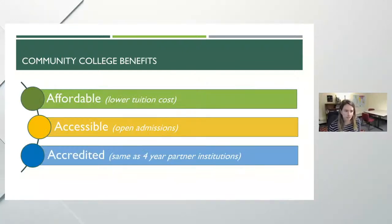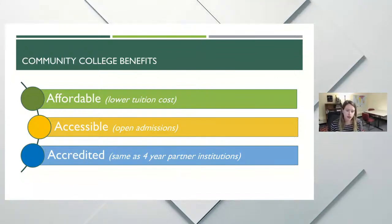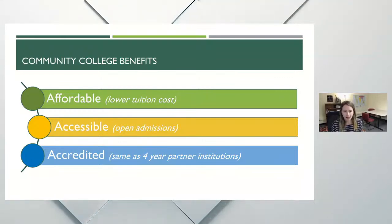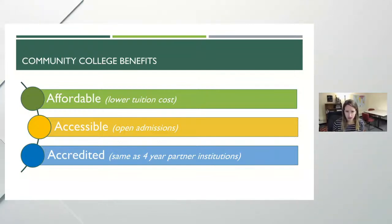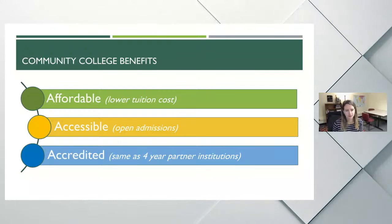Some benefits that Victoria mentioned as well. Community college is often more affordable than entering directly into four-year universities. We often have a lower tuition cost. We are accessible. We have an open admissions policy, and we're still accredited, meaning just because you're attending a community college that has that more affordable tuition cost and that open admission, it doesn't mean that the quality of education is going to suffer. We have the same accreditation as four-year institutions, four-year universities.